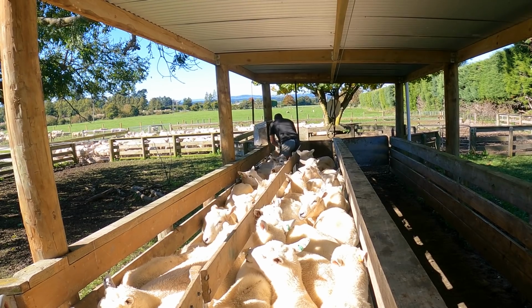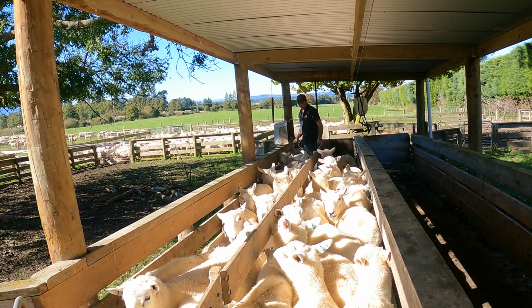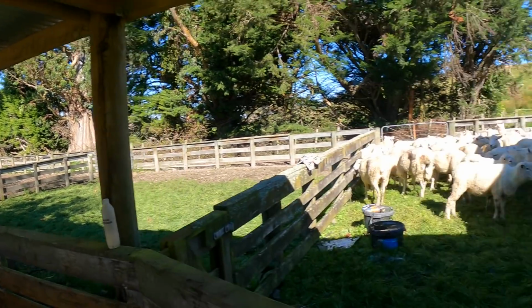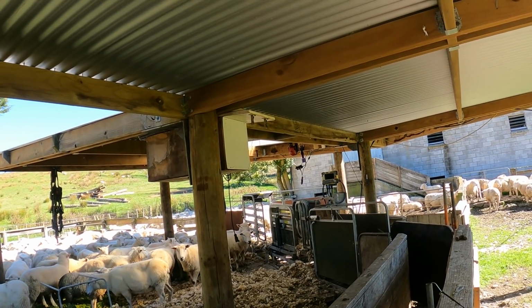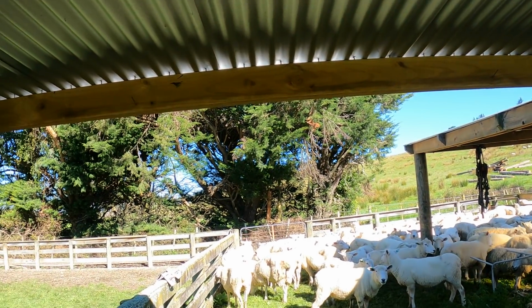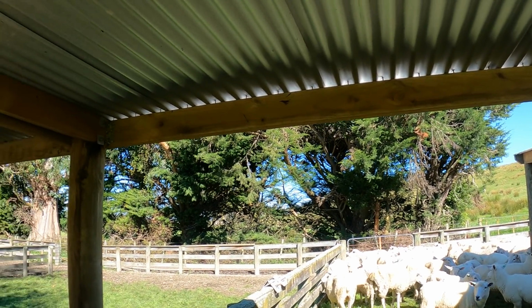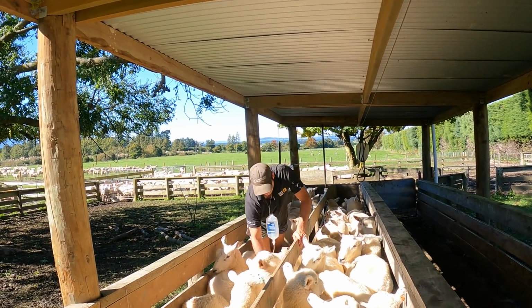It's a slow grind. We're probably 3/4 of the way through. Yep, still drenching and vaccinating these, running them up through there, catching the ones that need it. It's now school holidays and the kids are entertaining themselves in the trees and the hedge. Beautiful autumn day. Just a bit tiring.